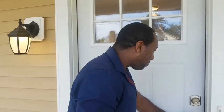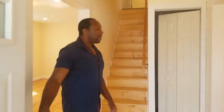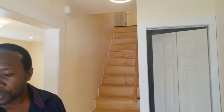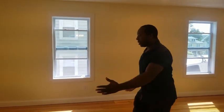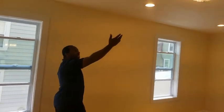Here we go. So, as we enter, we have the hallway. You have the beautiful lights right here, okay? And then we go through this part right here. You have the beautiful dining. This is the living room, actually, the living room area. You have the beautiful lights in the ceiling, okay? You have the beautiful lights right here.